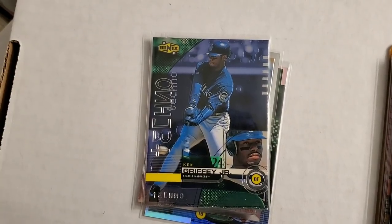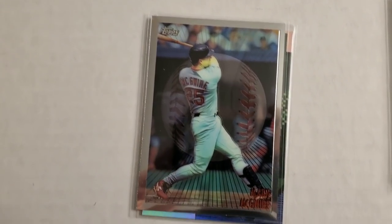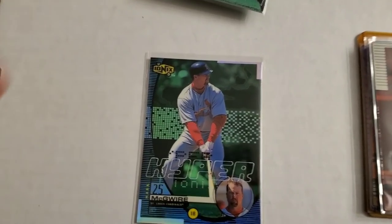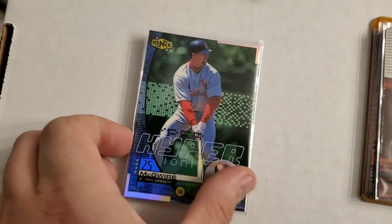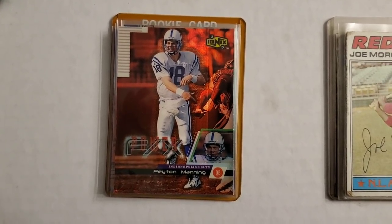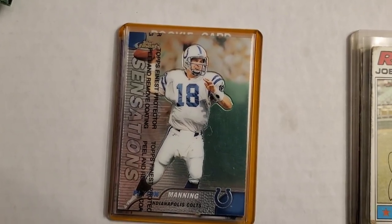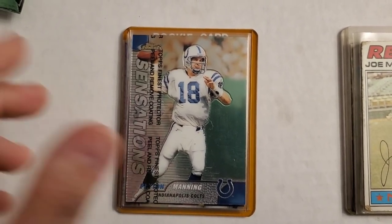Here is a Techno Ken Griffey Jr. Here is a Topps Mark McGwire. Really cool. And underneath is another Mark McGwire Ionix Hyper. Moving over to second year Peyton Manning. This is the Power FX Ionix 1999. Underneath is another 1999 Peyton Manning Sensations Top Finest.